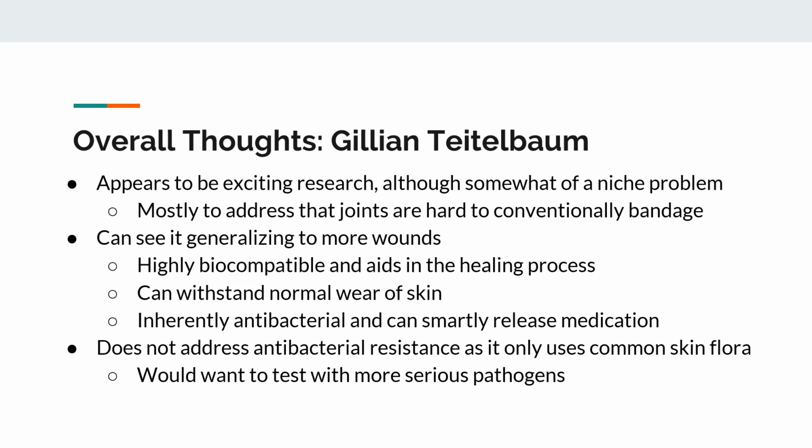Overall, this research appears very promising, although it is somewhat of a niche problem since it's only being applied to joint wounds currently. I could see it generalizing to different wounds due to its high biocompatibility and acting more or less like skin. I am surprised that it wasn't tested with pathogenic bacteria on the skin, since I would think that this would be the main concern for infection.